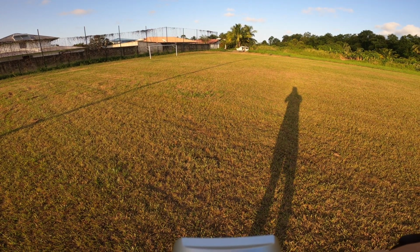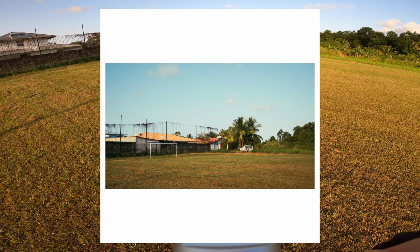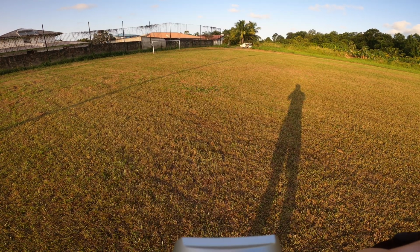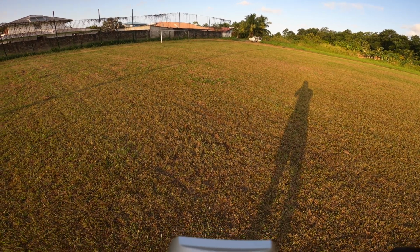In my opinion, that is an interesting photo. These photos are what I'm looking for. I want to capture the whole scene. You see the soccer field and the fence on the left side creating a little bit of a leading line. It's kind of cool.